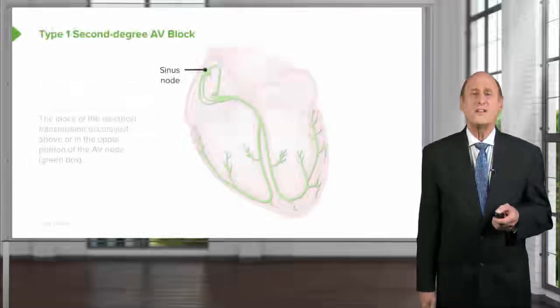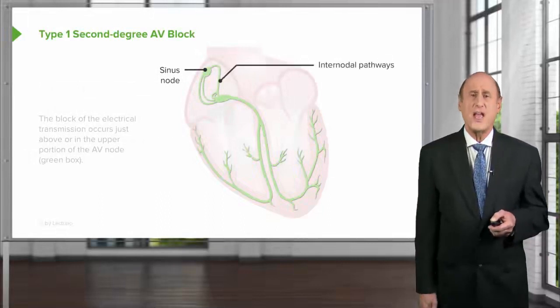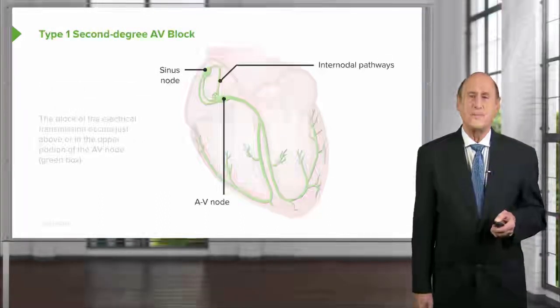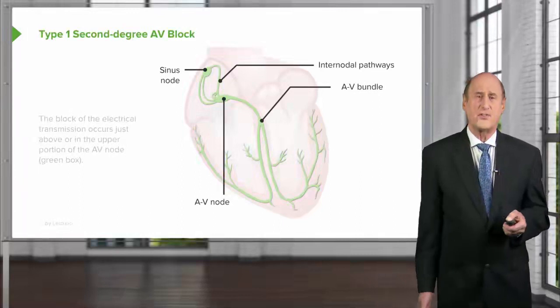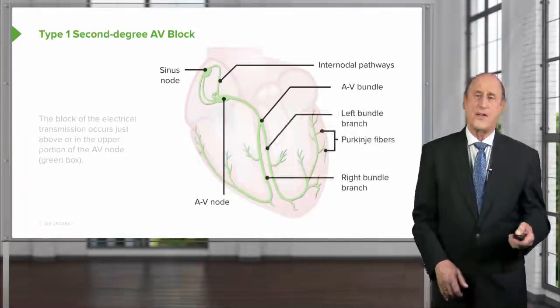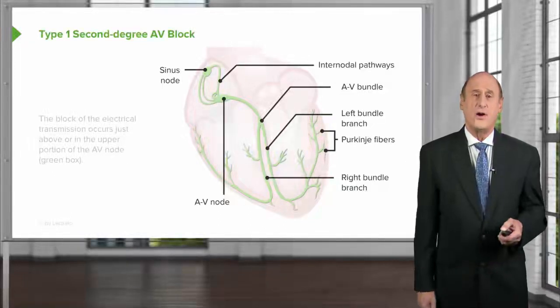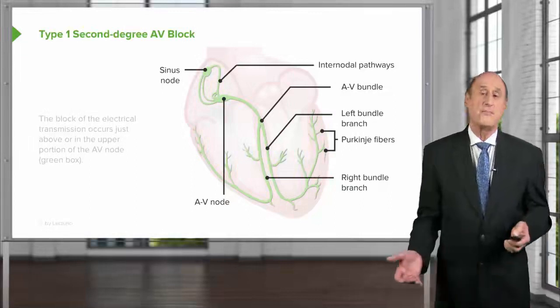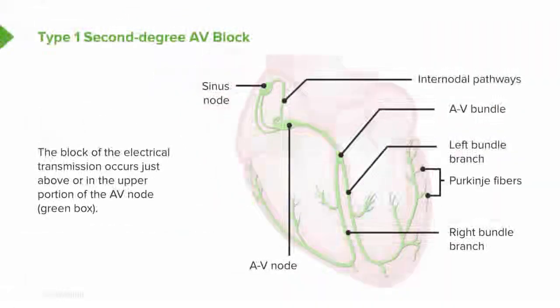So type 1 second-degree AV block occurs when the impulse travels down from the sinus node through the atrium and arrives at the AV node. And there's a pause before it gets through into the main His-Purkinje system and into the ventricle. And of course the left bundle and the right bundle and the Purkinje fibers in the ventricle. So the block occurs higher up in the AV node, and therefore the impulse doesn't get through to the ventricles, to the right and left bundles and so forth. So the block of the electrical transmission occurs just above or in the upper portion of the AV node. And you can see the little green box showing where that is.